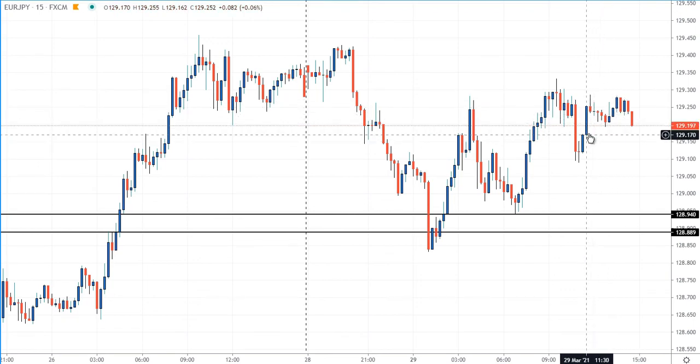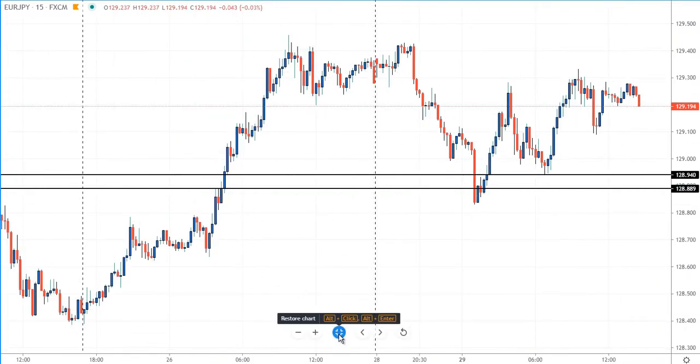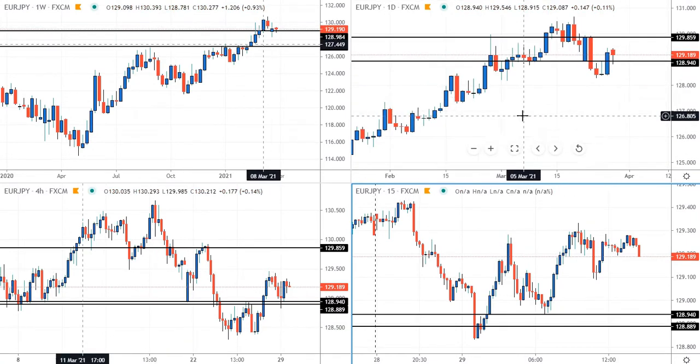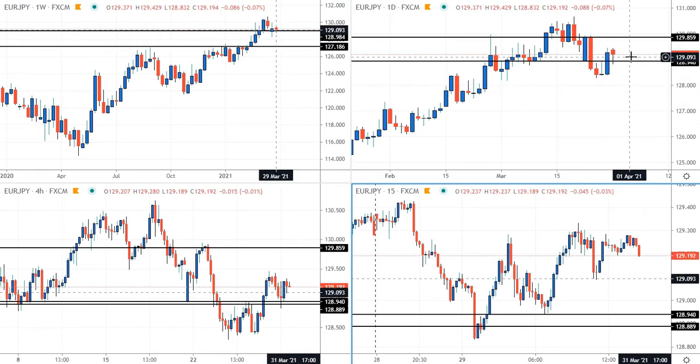You can hang on to it because we're in an uptrend on the overall higher time frames, and because we're primarily looking for a buy on the euro yen, because the higher time frames are still trending higher. You see how having that bias is very, very helpful.